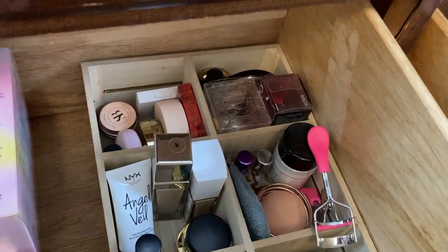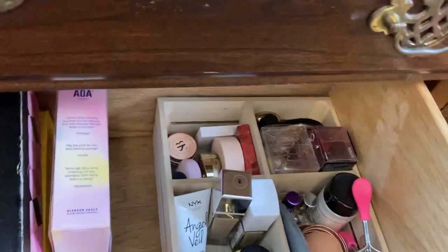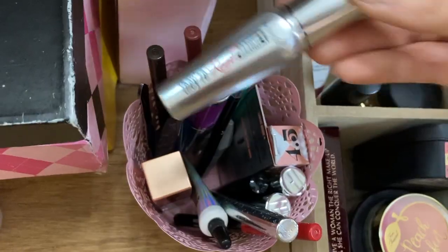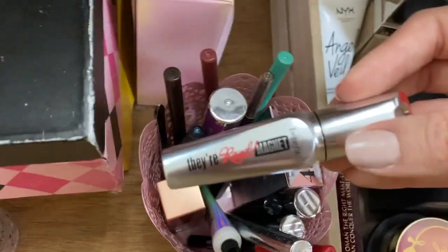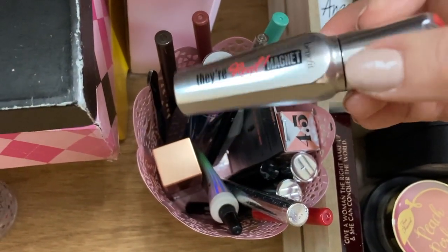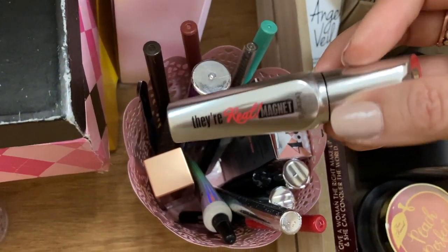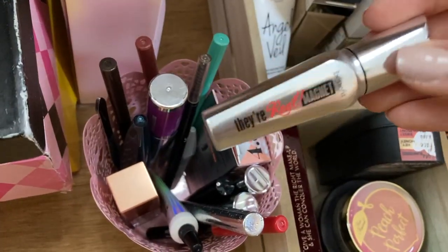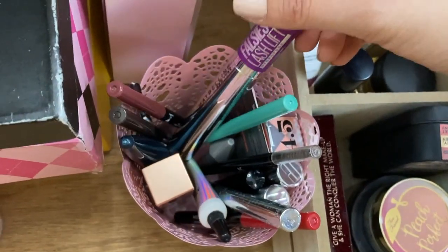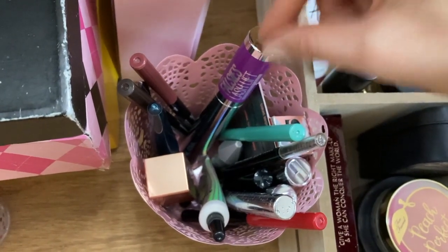Still need to pull in an eyeshadow palette and my mascara and some other things. So let's do that. I really want to pull in this They're Real Magnet Benefit mascara. I have been enjoying this, and it's a mini that I opened a couple months ago, and it's kind of on its way out, but it's definitely not done yet. So I'm gonna just continue to use this until it is done. By the way, this mascara is freaking amazing. I love it, but I'm going to use the Benefit one.